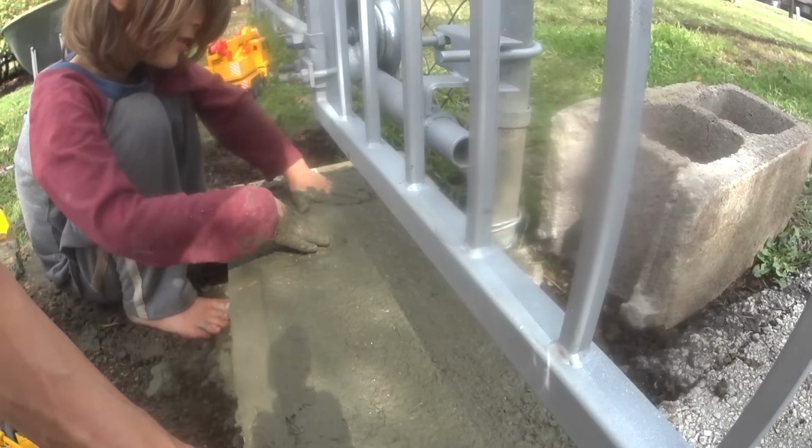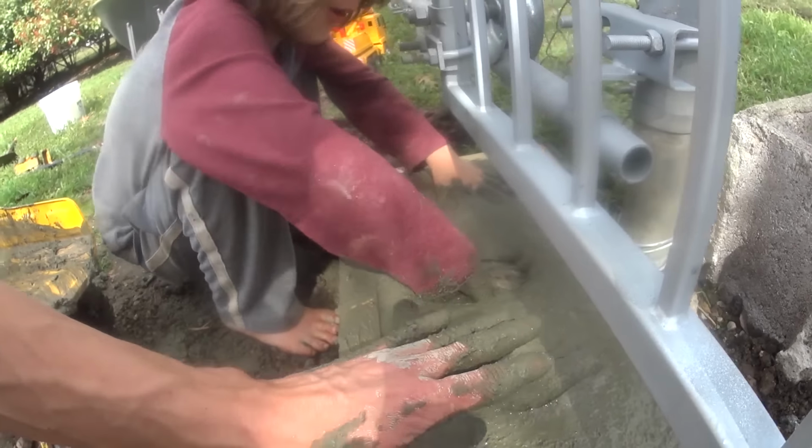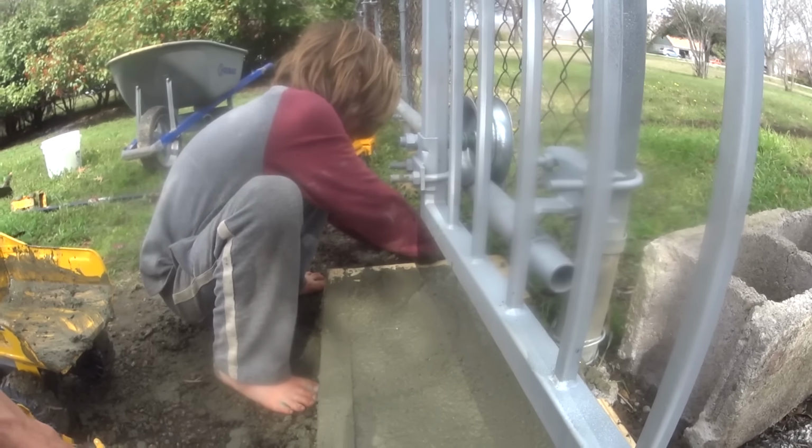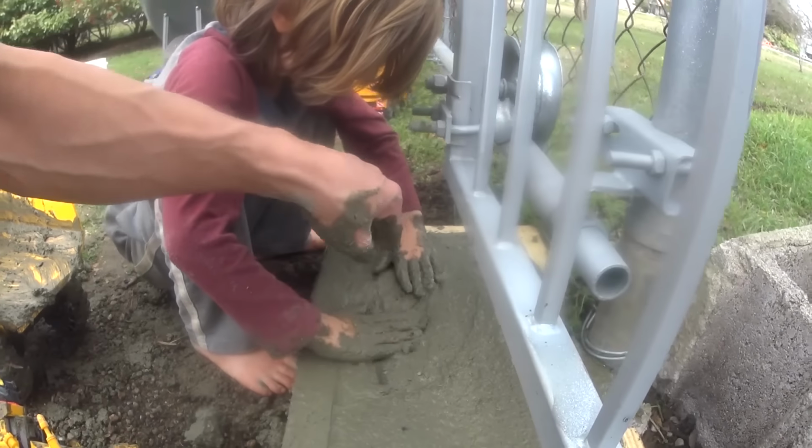Pat it down a little bit. I like it. It's squishy. Blip, blip, blip, blip, blip. Like dough. All right, dude. Are we done? Mm-hmm. Look at that. Are you putting grass in there?